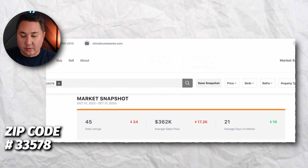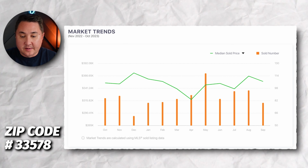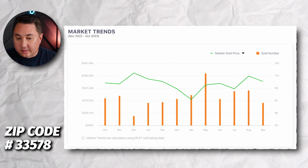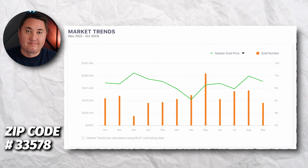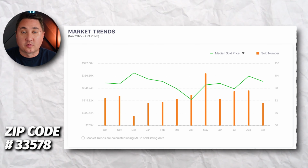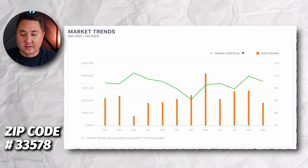Pulling up the graph, we'll show you on the market trends that, again, it had its low in April of 2023. Again, we saw the spike in August, but that is going to be a natural thing, especially with everyone trying to close before school starts. And we're seeing a little drop in September.